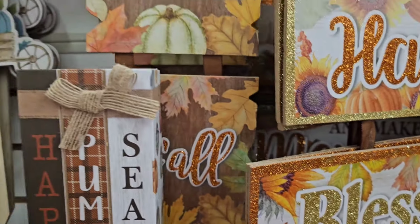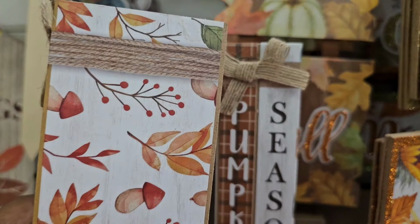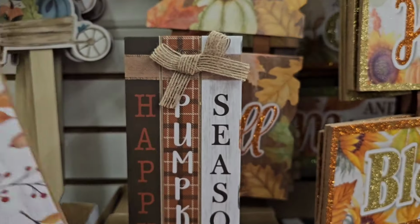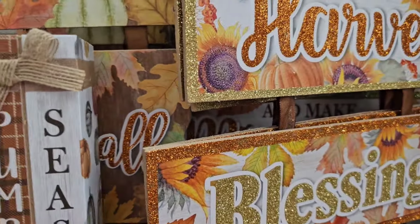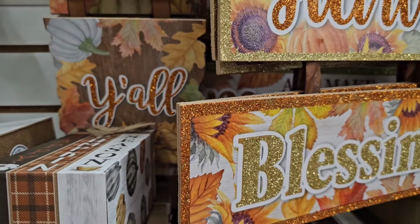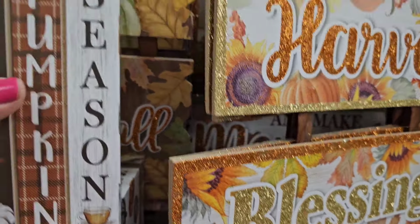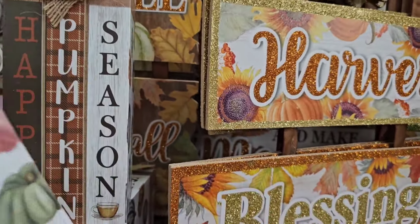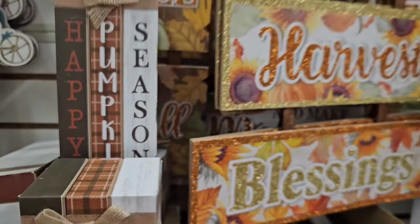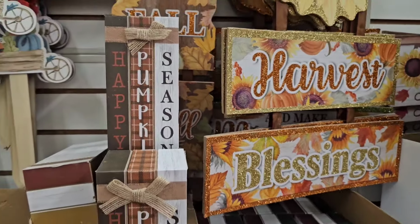So this is cute. Oh, actually this is not supposed to be open. This is supposed to be closed, shut closed. So actually that one opened up because the rest of them are not open. So this is what they look like. Yep. So that's what they are. They're not supposed to be open.